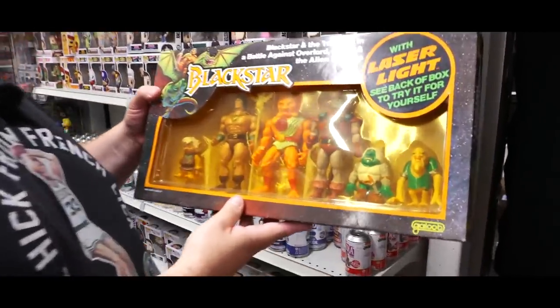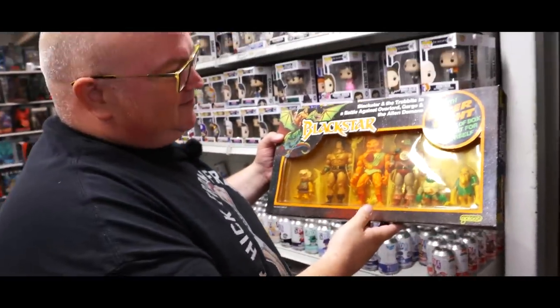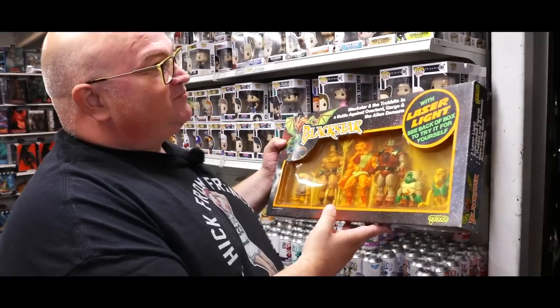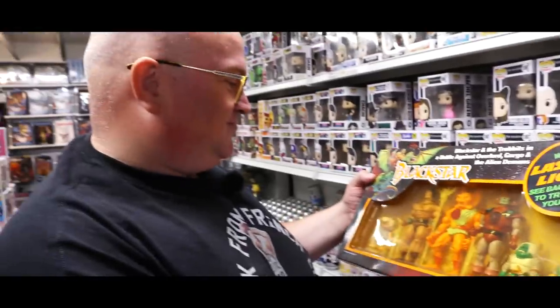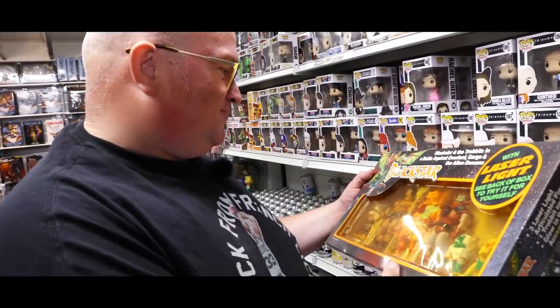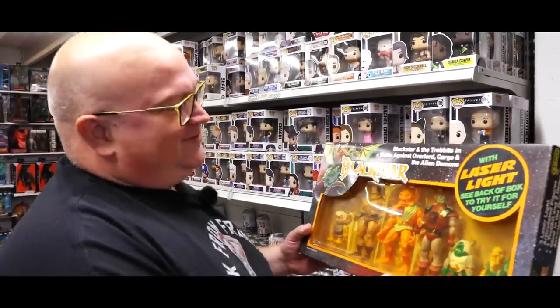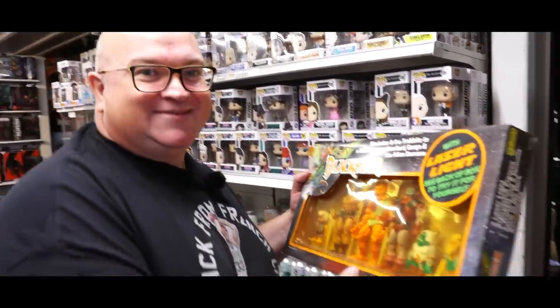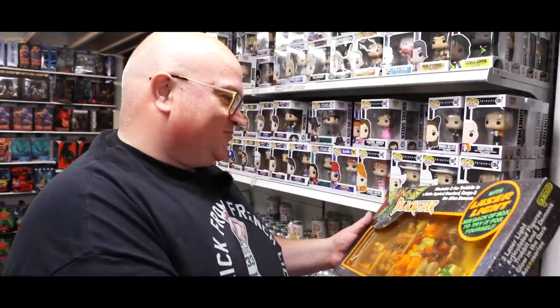For those that collect Blackstar, this is a very, very hard item indeed. The problem is there's not many Blackstar collectors. No, but the ones that are, this is one of the best pieces. If I was to put it out, like you said, £100 a figure, maybe like five, and that would be my regret after. So £500 would buy this Blackstar gift set. I don't know, viewers, what do you think? Would you buy it? I'm not sure I would.